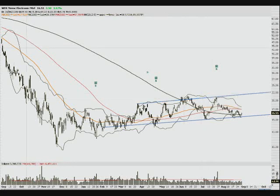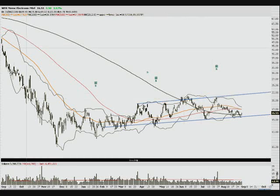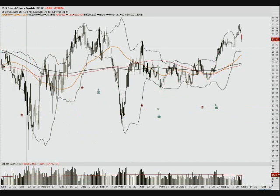BMY, I just like this for a continued down move. Bristol Myers Squibb, nice doji, gap down, rallied up a little bit, could move up another day, and then that'd be a really good entry point for another short on here, and I'll probably break this 21.50. All right, just because of the gap up, just because of the momentum. It's not a real chart play right now. I just think it's in the move.